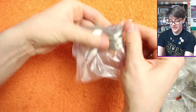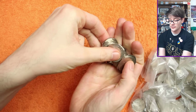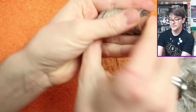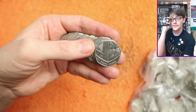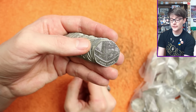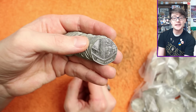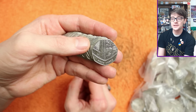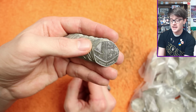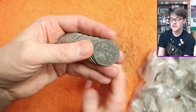Into bag number one then, which we'll open in real time, and I'll show you what it is we're looking for. That's the Shield Definitive design, became the definitive design on the 50p's in 2008, it'll run through to 2022. The key dates to look for are 2009, 10, 11, 16, 18 and 2021 for the years that didn't circulate, and then 2017 is the low minted circulating year. They're the main ones anyway.